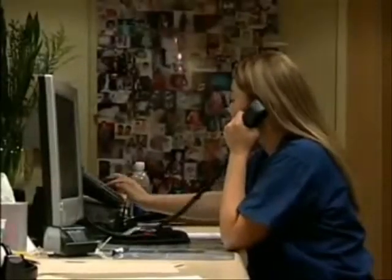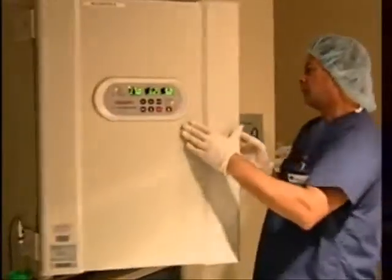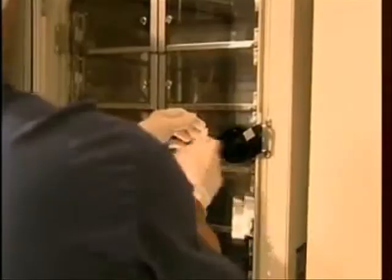But really the day after the egg retrieval is the important phone call. Yeah, I remember that. Because the day after the egg retrieval, we'll find out how many of the eggs actually become embryos.